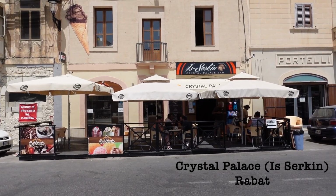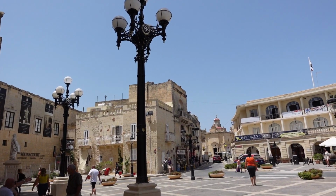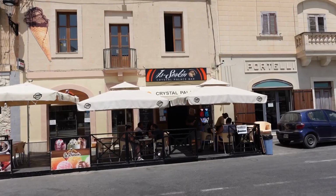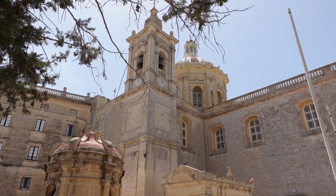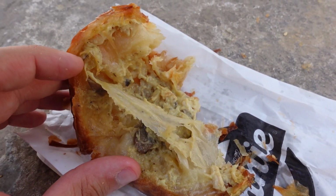I bought this at Crystal Palace, which is a small bar, like a pasticceria in Rabat. This is probably one of the best places in the whole of Malta for buying a pastizzi. But you can have pastizzi everywhere on the island. But if you come to Rabat, definitely stop at this place. It's so flaky and piping hot. Chicken filling, and there's probably something else in there, maybe mushrooms. It's very, very tasty.